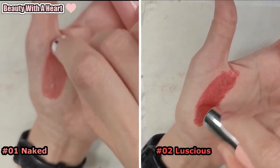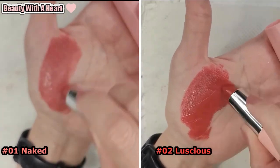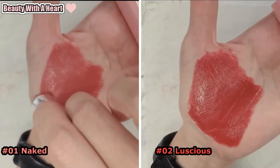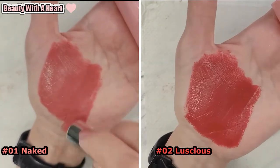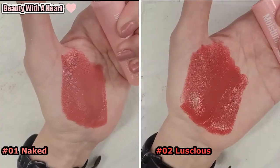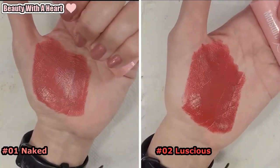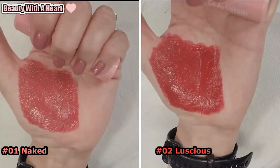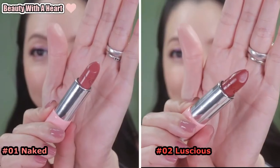SilkyGirl is sold both online and in stores like Watsons Singapore, Guardian Pharmacy, Lazada, Shopee. Basically, they are everywhere in Singapore. These SilkyGirl Moisture Rich Lip Colors are sold at $11.90 each or 19.90 ringgit. I was thrilled to get them when Watsons was having a 40% discount.